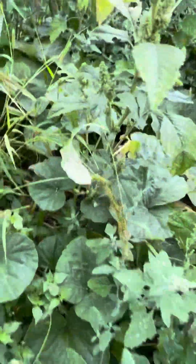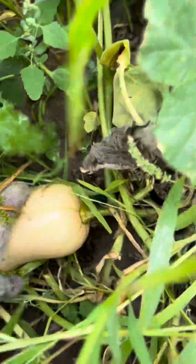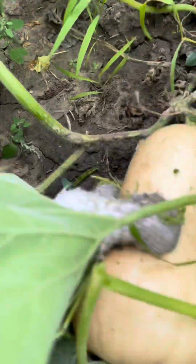Oh, that one's ready, guys. Look at this. See this one? Over here. Okay, this one's ready. See how the stem is dry? See? It just fell off right away. There's another one here. Look at that. There's another one over here. Let's get this one. Okay. That was easy. Oh my god, there's a couple here. Let's get this. Oh, there's one more over there once I move this branch.